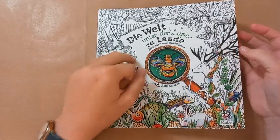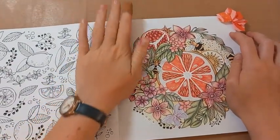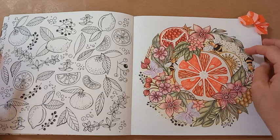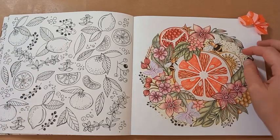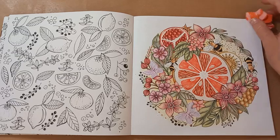I'm actually really happy with this one because I didn't really know how I wanted it to turn out. This started out with me just going through my books and thinking, what do I want to colour? What would be fun? And I had been really enjoying the syrups, the French syrups that we had. And I thought, well, I've been really liking the citrus flavours. Why not find something that's like that?